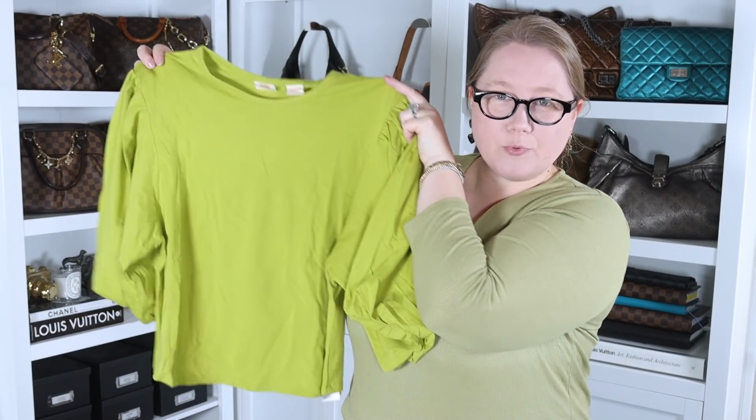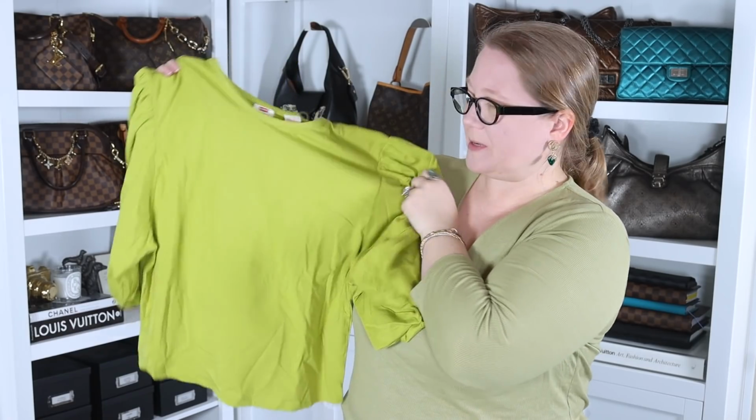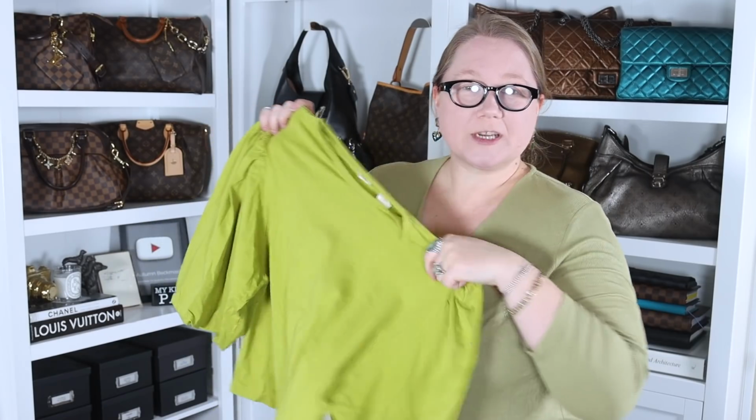Next up is this bright green top from Levi's. It has puffy sleeves, which I'm excited to see how that will look. It does look a little short. I'm concerned about that. Original price was $39.50 and I paid $23.70. All right, this one is a no, unfortunately. It is definitely too short.